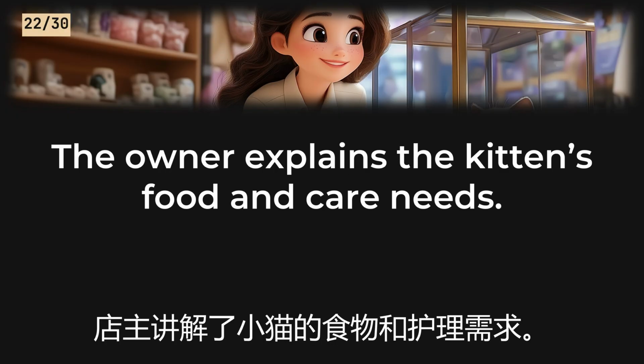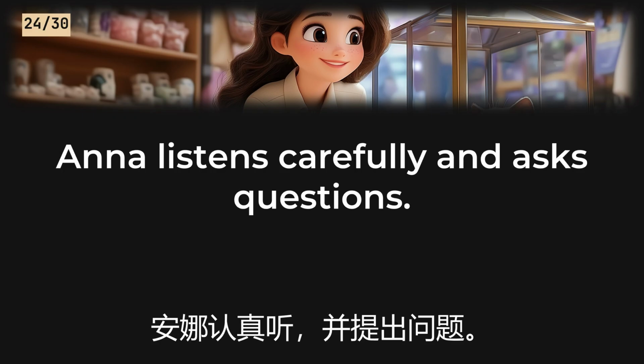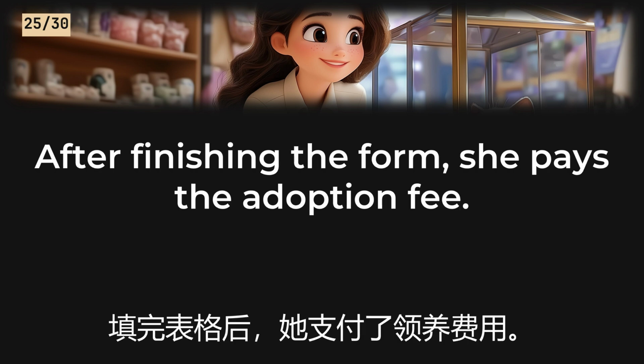The owner explains the kitten's food and care needs. She needs dry food, clean water, and playtime every day. Anna listens carefully and asks questions. After finishing the form, she pays the adoption fee.